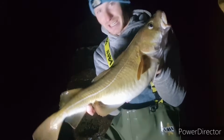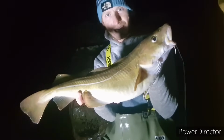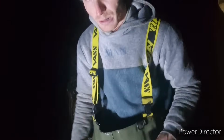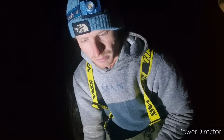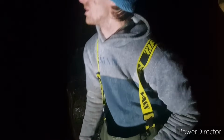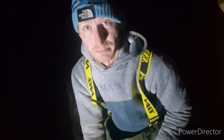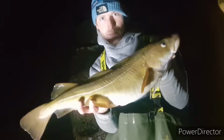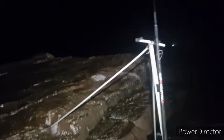But there you go, guys. Lovely codling. Very healthy fish. It's 8:15 now. High tide's at 9:30, so we've got like an hour and 45 minutes fishing. So I'll keep an eye on this rod, guys, because you never know, they might start coming on. But alright, one more shot. Nice £4.12 cod. So I'll catch you in a bit, guys, if there's any more action.